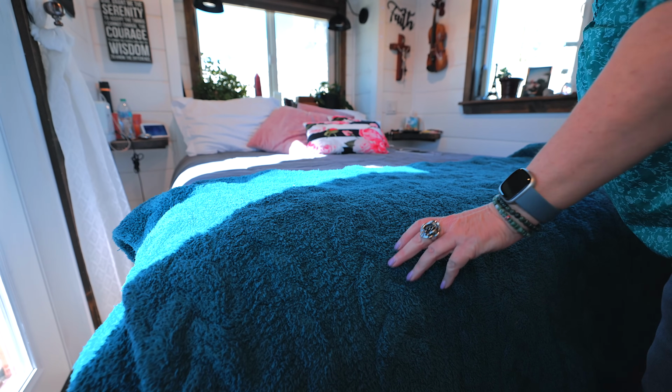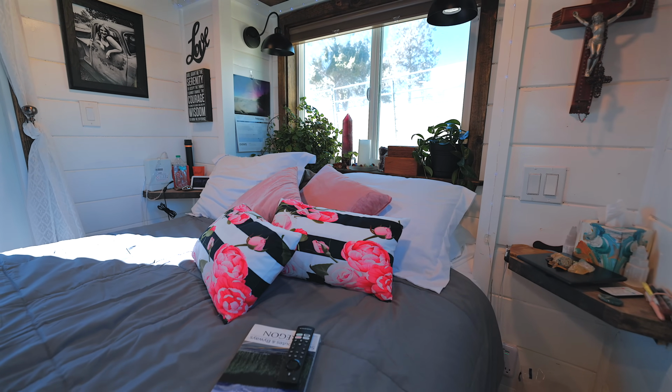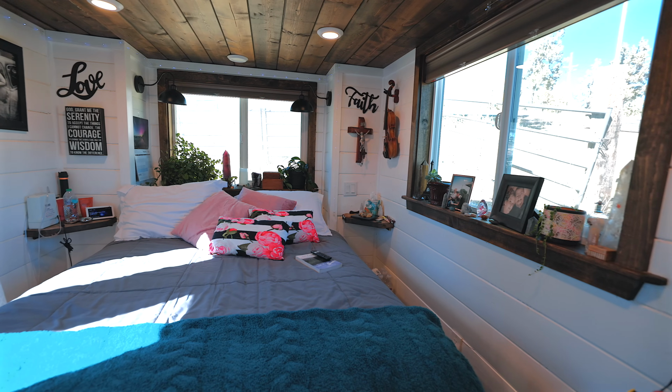Making the bed is so much easier because it's downstairs. If this had been in a loft, I would be in so much trouble. I have complex regional pain syndrome, and if I had had to make this bed in a loft, I don't think I could have done it. I don't think I'd still be living tiny.